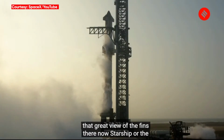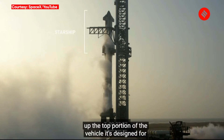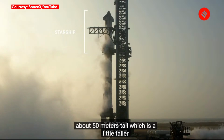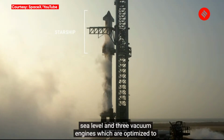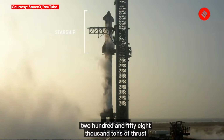Now, Starship, or the spacecraft, is the second stage, and it makes up the top portion of the vehicle. It's designed for carrying passengers and cargo to Earth orbit and beyond. It stands about 50 meters tall, which is a little taller than the Statue of Liberty. It's comprised of 6 Raptor engines, 3 sea level and 3 vacuum engines, which are optimized to operate in the vacuum of space. And they provide a maximum of 258,000 tons of thrust in vacuum.